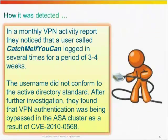So how exactly did they find this out? Well, in their monthly activity report, they noticed a very strange username in the logs. The username wasn't really what you're seeing on the screen, but was very unusual based on what their AD infrastructure should have. So during forensics, they noticed that the illegitimate user logged in 3 to 4 times a week. The username, like I mentioned earlier, didn't conform to their AD user standard. And after further investigation, they determined that the authentication was being bypassed because their cluster wasn't patched for the vulnerability that I mentioned earlier.